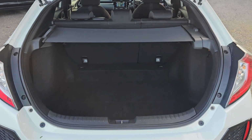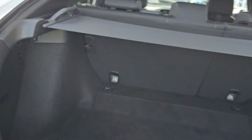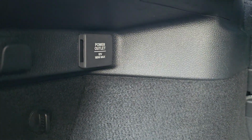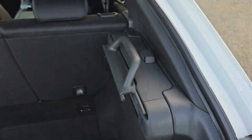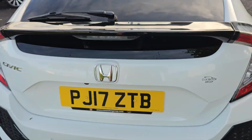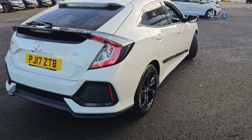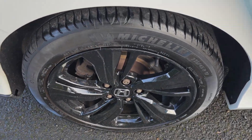You've got 60-40 split flat folding rear seats, and the seats do fold flat with this level just here. You've also got a 12-volt power outlet just under there, and a brilliant little tonneau cover just here, which does retract back into one, and it does provide a bit more extra space when in the tailgate. Walking around the car again, just showing you the rear alloy just here.